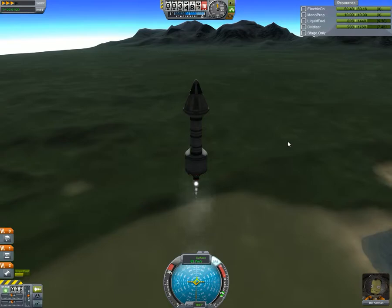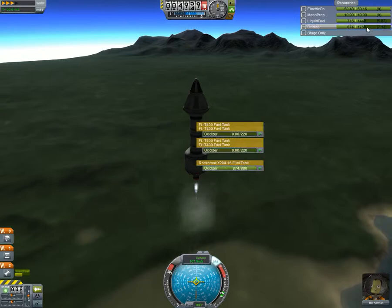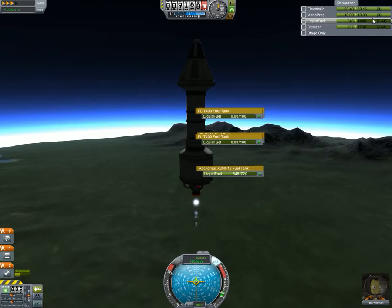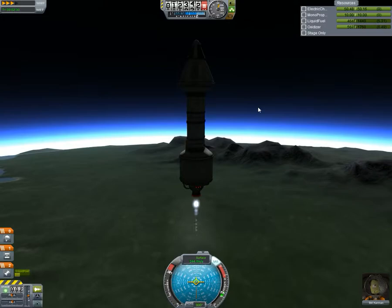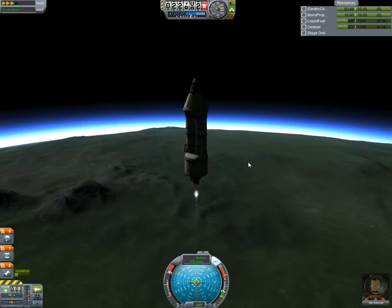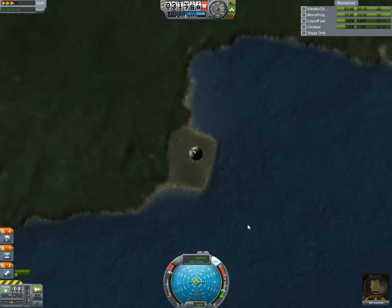Alright. Now we're onto the main tank at the bottom here. So, already at 7,000 meters. Still got about a third of their fuel left, so they might be able to make it up to maybe like 30,000 or something. Be quite good. Yeah. Oh, they usually make 30,000. Will they break orbit? Will they get 70?